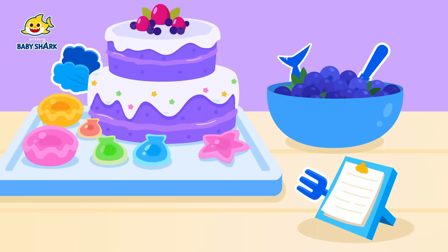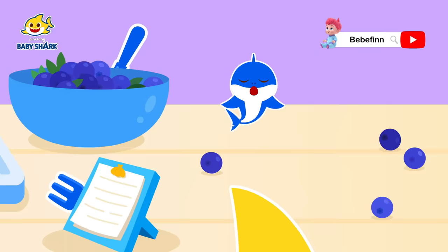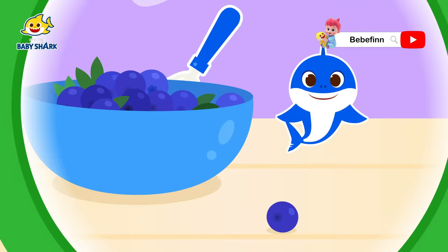Daddy! It's a fork. Let's be careful not to get poked. Does this tail belong to Daddy Shark? I found you, Daddy! Daddy, are you okay? Are you hurt? I'm okay, Brooklyn. Thanks for finding me. What a relief! Let's go find my other family members.